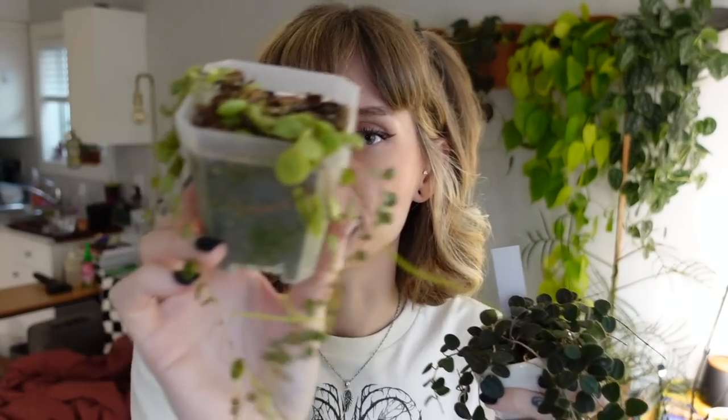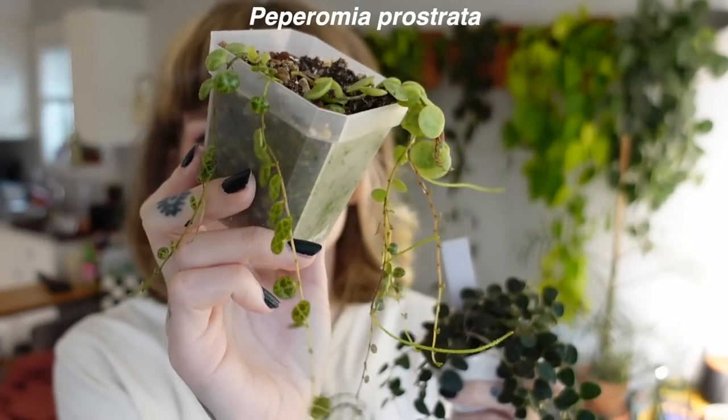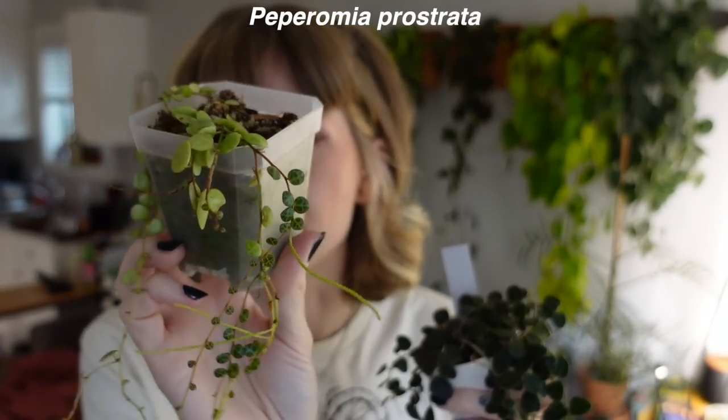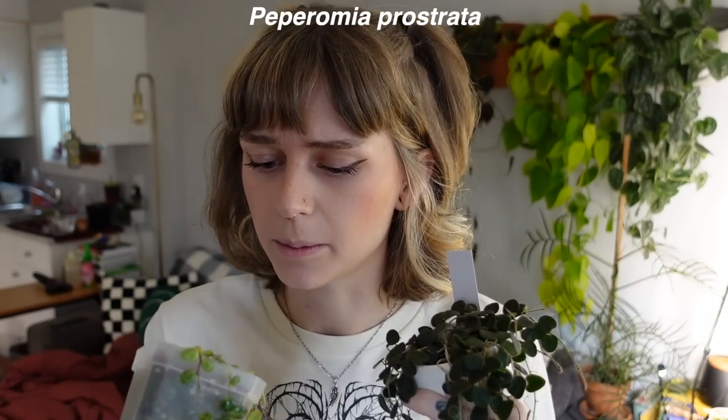So this is my Peperomia prostrata, or string of turtles. It looks like crap. I am trying to revive this. I actually recently put some little propagations in the top. I need to water this. Actually, I'm going to keep it out. I really want to have a nice full pot of this. I love them so much. Honestly, probably one of my all-time favorite trailing plants as far as seeing photos of other people's. But for me, this is what mine looks like, so yeah.